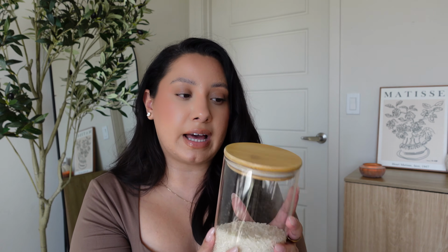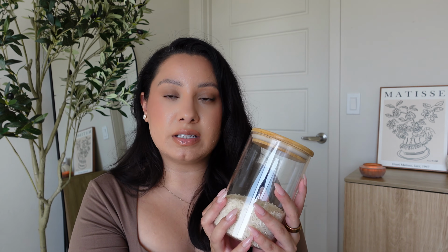There's a smaller one, there's a slightly rounder one, and then there's a really tall one for spaghetti and pasta. I love these. They're cute. They do what they need to do. I have no complaints. They've lasted me quite a bit. I've had these for a long time.